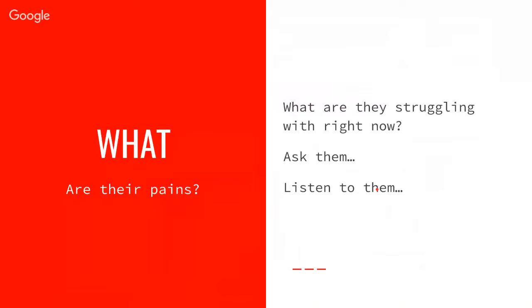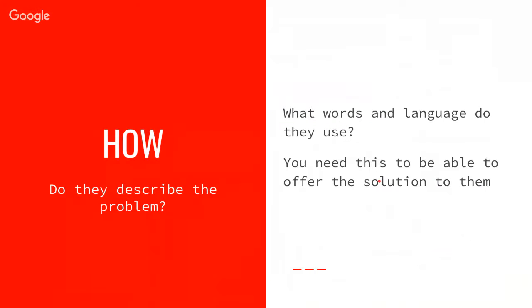Now, after the who, you need the what. What are their pain points? What solutions could you provide to the problems that they have? You need to find out what the problems are first. So what are they struggling with right now? You need to ask, you need to listen. And more importantly, how do they describe it? Because once you've got how they describe their problem, you'll be able to turn around and make sure your solution fits that.